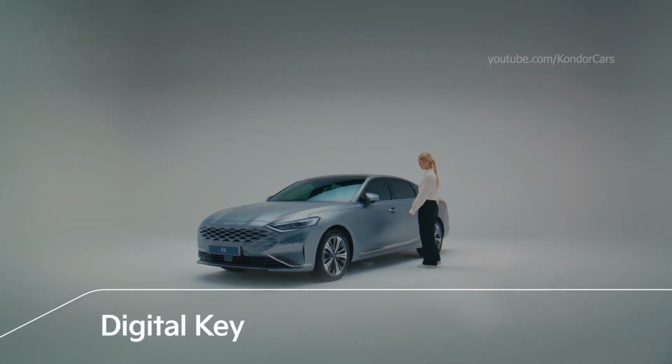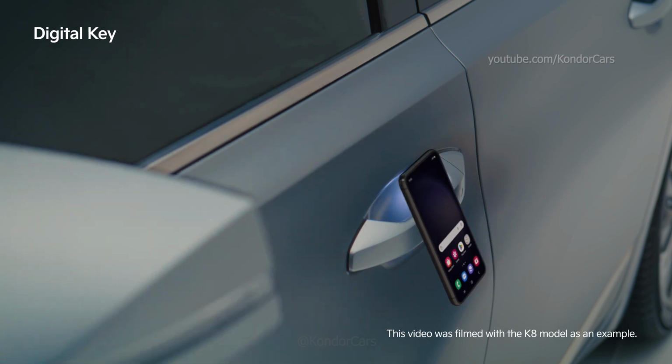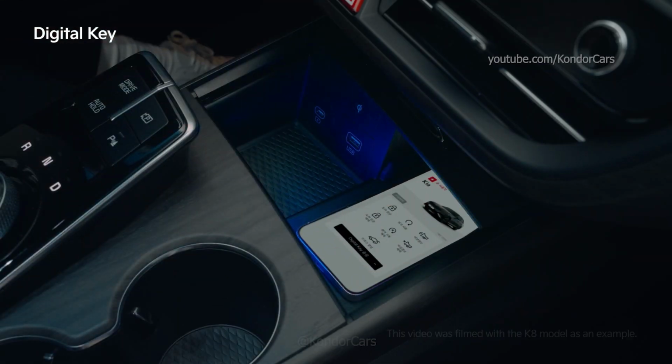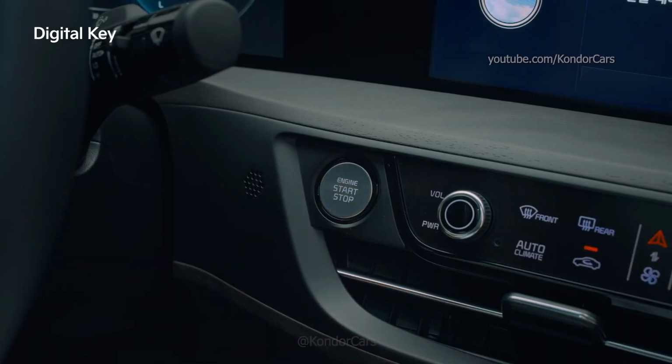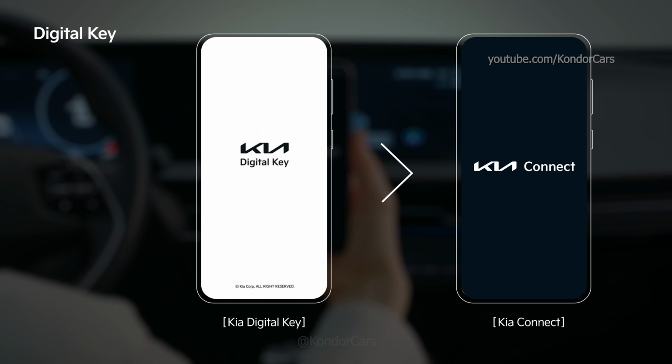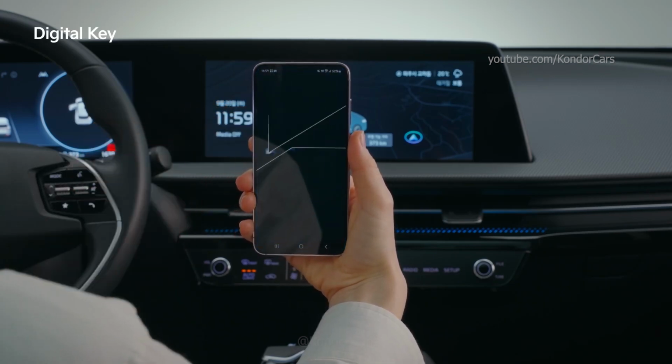The Kia Digital Key is a driver convenience system that allows you to lock or open the vehicle doors and tailgate, and start the vehicle using a smartphone or card key without a smart key. This function can be used on the existing Kia Digital Key app, and Digital Key 2 is now available to use on the Kia Connect app.